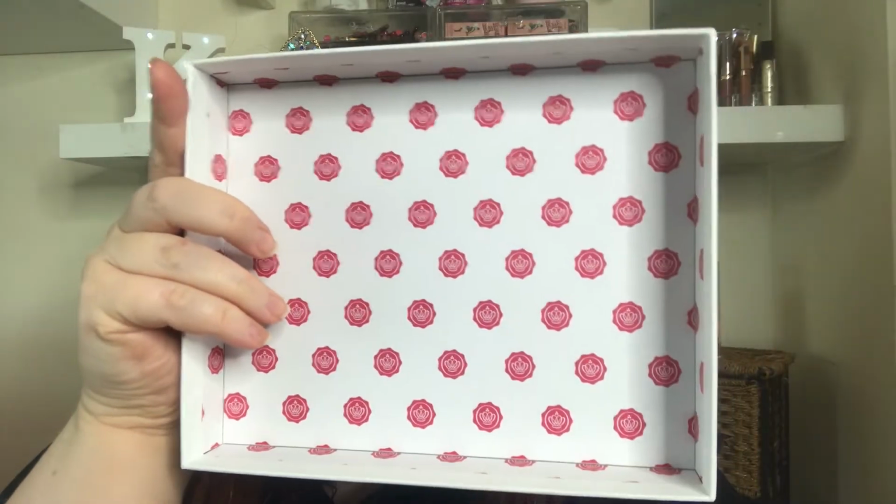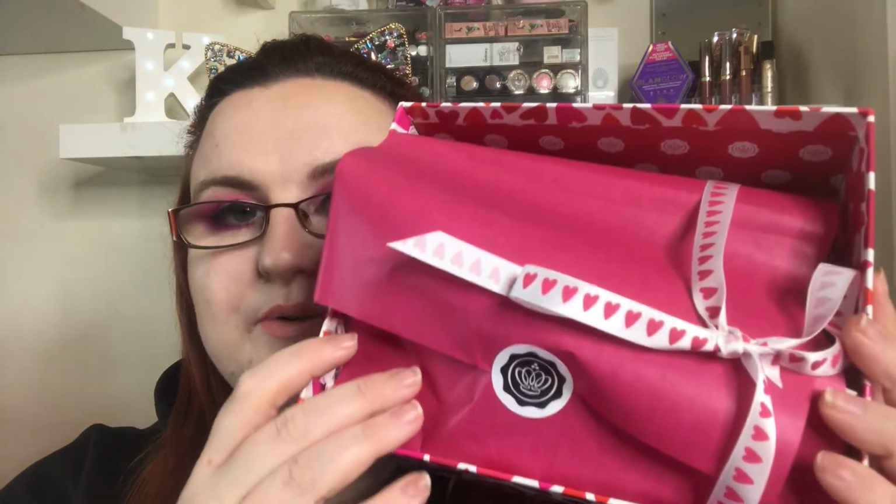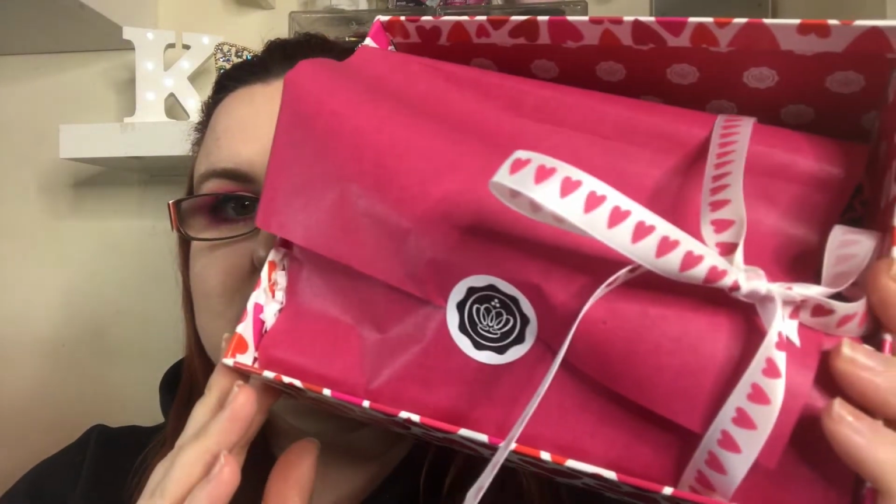So inside we just have this design, which is super pretty as well, simple. We have a description card, which I will read in a minute. And then this is just the inside. It's just a really, really pretty pink tissue paper with the ribbon with hearts on, which is just super cute. So I'm just going to read what this month is about on the description card.